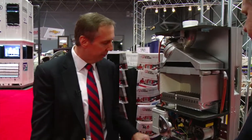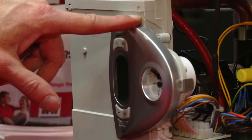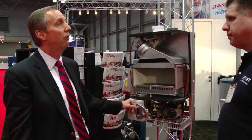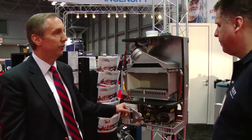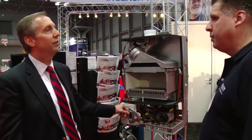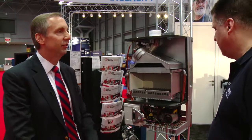Gotcha. The other nice thing about this is the control is somewhat intuitive. It's just push buttons, up and down. It's icon driven, so it will tell you whether you have a call for domestic or a call for central heating. And it will also give you an indication of the water temperature as well as what they call the flame power, i.e. are we in first stage or second stage.